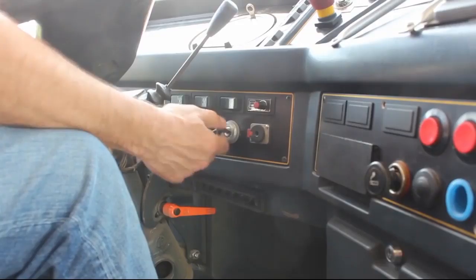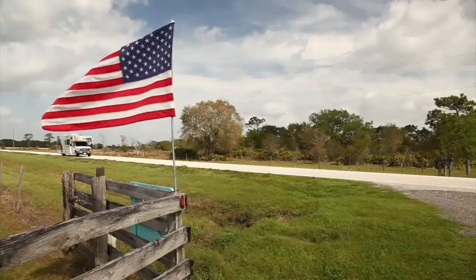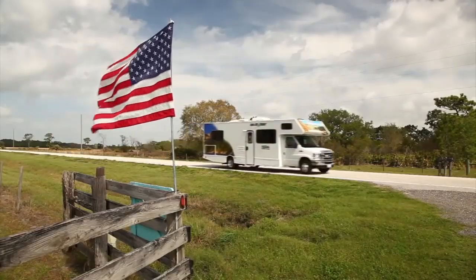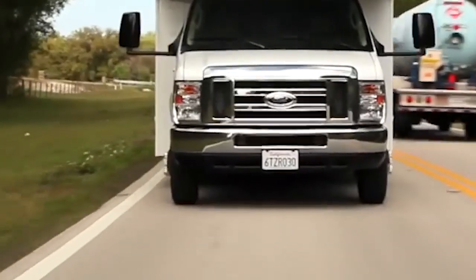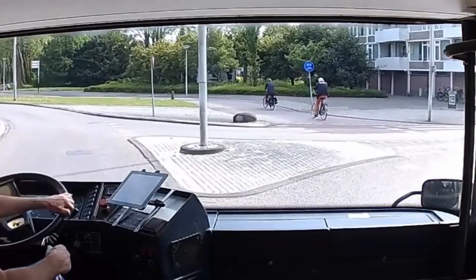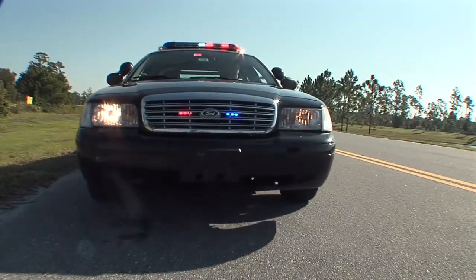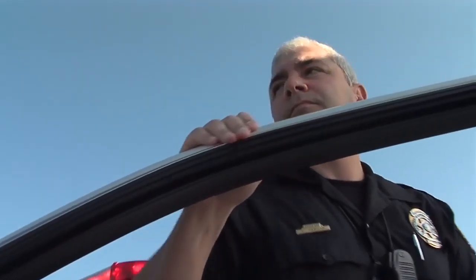Driving the motorhome is not difficult if you follow some common sense guidelines. Drive defensively and pay extra attention to other large vehicles. Avoid sudden starts or stops. Take corners at a sensible speed. And stick to the posted speed limit. Remember, you have to pay your own tickets.